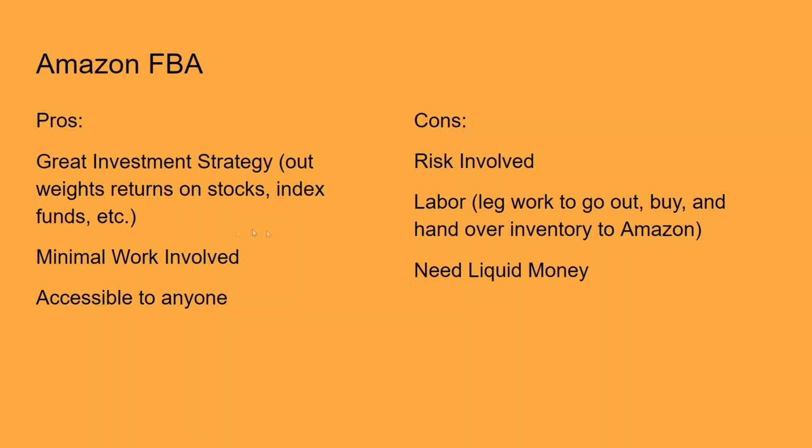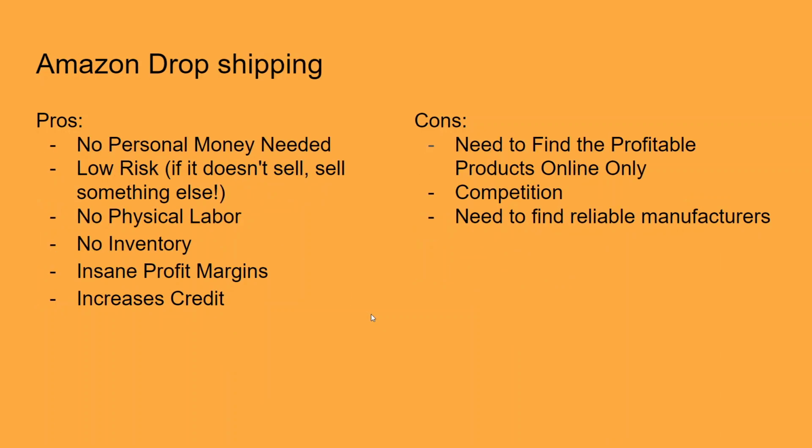Next up is Amazon dropshipping. So the pros of Amazon dropshipping, and I'm totally biased in this department because I'm an Amazon dropshipper. However, don't take my information too seriously. No personal money is needed. I just mentioned that, I don't have to do any out-of-pocket expenses. I only purchase with Amazon customers' money, essentially, or my credit card.